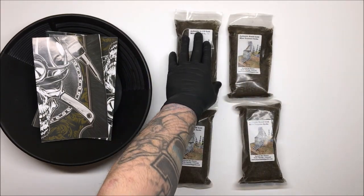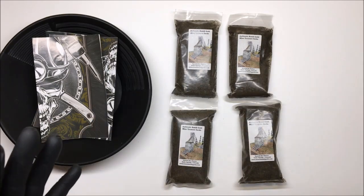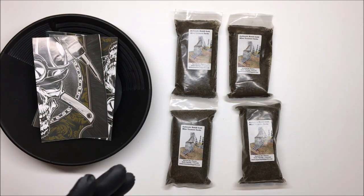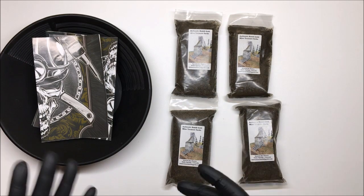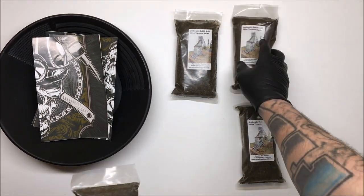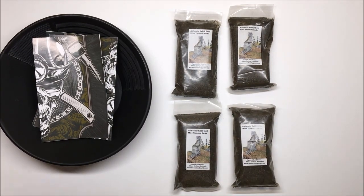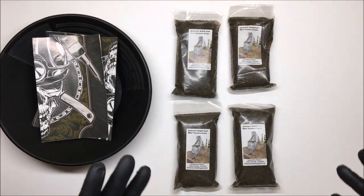Now, when he shipped them to me, he does ship them in small priority mail boxes. I had ordered all 4, and all were in individual boxes, and each box was labeled. But once you pull them out of the box, there's no way you could tell this one from this one to this one. So I wish they would write on the bags what each one is, just so you know.